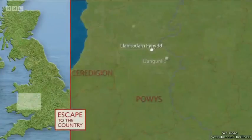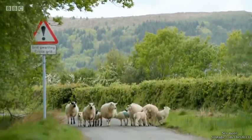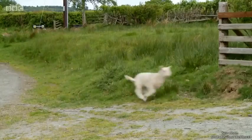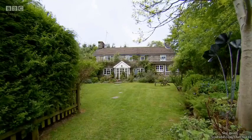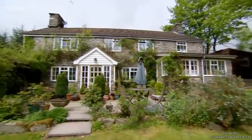For our mystery house, we're heading just outside the village of Carno. The surrounding area is predominantly Welsh-speaking and reliant on livestock farming. Our final property is a detached 3-bedroom traditional farmhouse set in half an acre of mature gardens. Here it is, our mystery property for you.